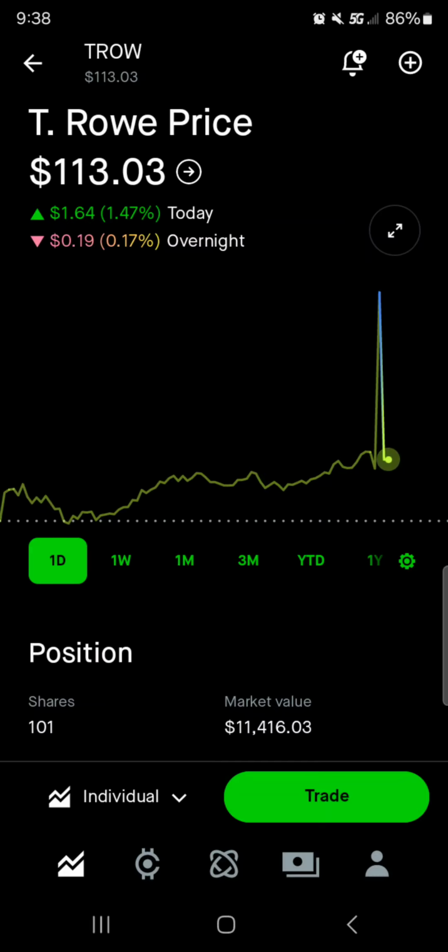I'm okay with that. There's been a lot going on with COVID, the economic shutdowns, people switching over into bonds. There's been a lot of negativity towards just overall financial stocks. But I feel like T. Rowe does a really good job of compounding their money within the business.